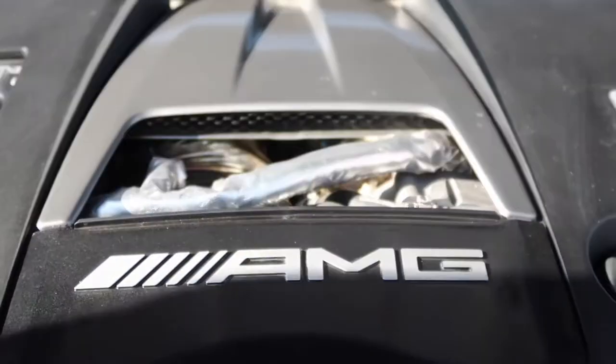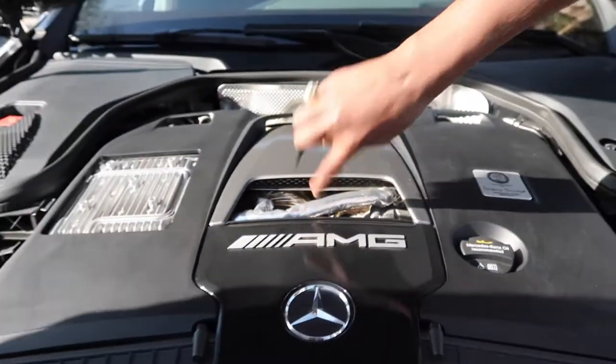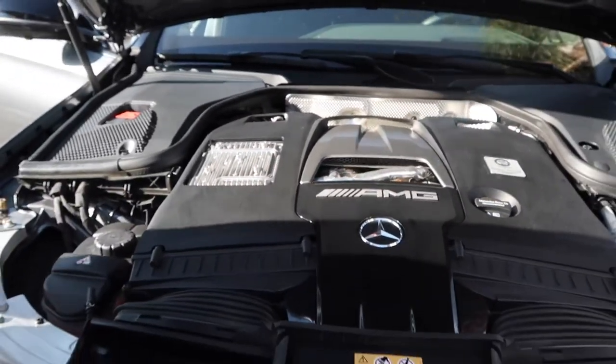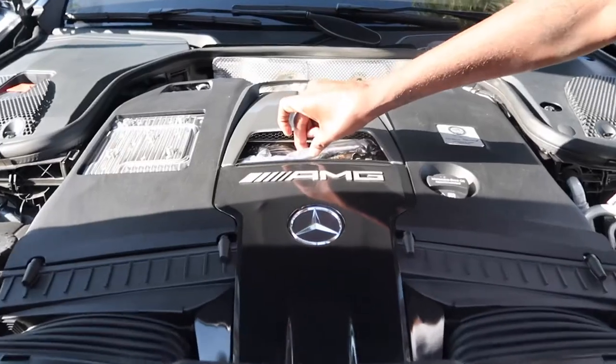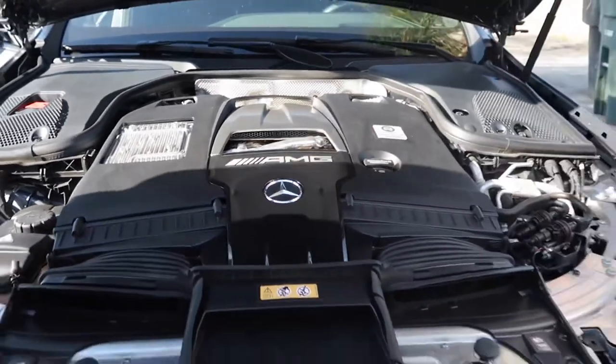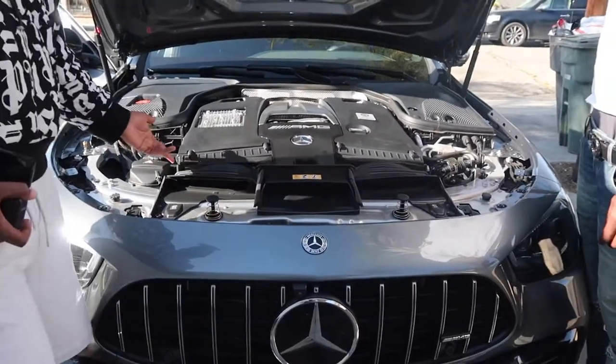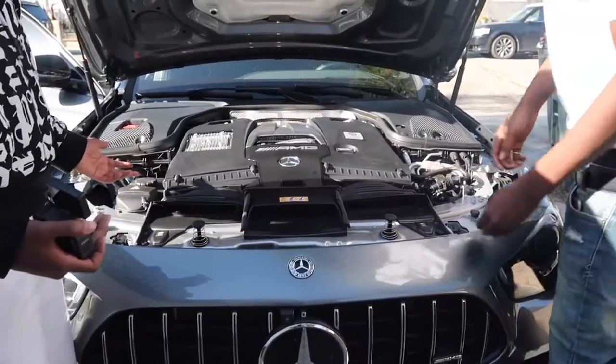You know how the faster you get, your car could overheat sometimes, but it won't. You see all that? You have so much protection, bro. It's ridiculous. But this car came fully packaged, bro. You can swap the air intake, but you don't have to.